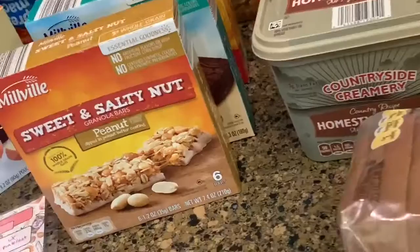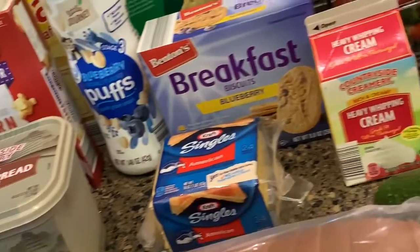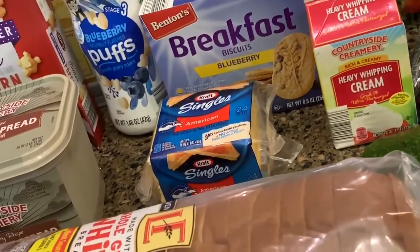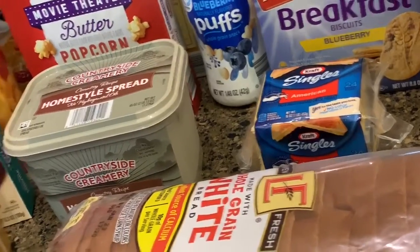Okay. So now I'm gonna go ahead and just put away all the groceries. I'm gonna go ahead and wash my produce, get that cut up and put away. And once I clear the countertop off, I'm gonna get the Instant Pot out and start my chili verde.